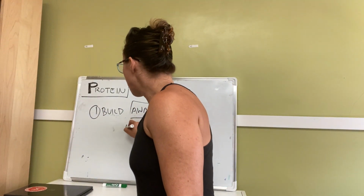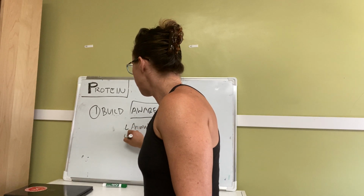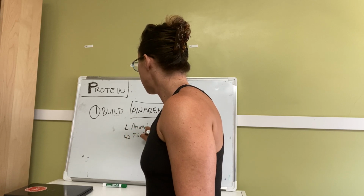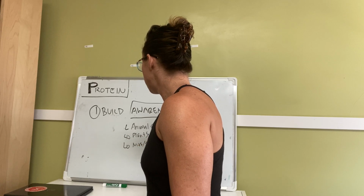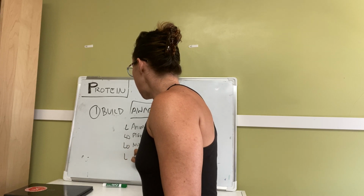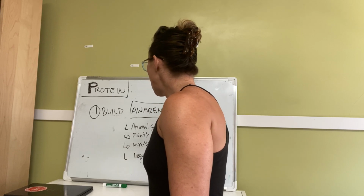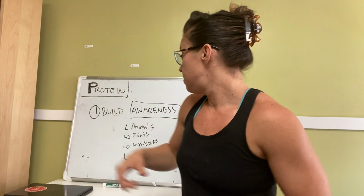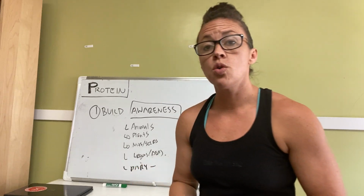So the main proteins are going to come in animals, okay, plants, nuts, seeds, and legumes. Legumes and beans. So animals would be like eggs, chicken, fowl, red meat, turkey, okay? Then you have dairy. Okay, where we have yogurts and cheese, my favorite. I'm a little mouse, I love cheese.